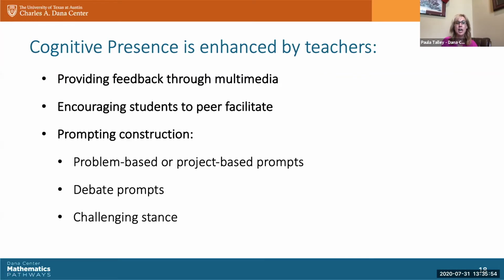So I'm going to move to cognitive presence. Cognitive presence is enhanced by teachers by providing feedback through multimedia. I think somebody said this in the chat earlier. You're asking a question back, you're reinforcing what's presented. Instead of maybe doing a traditional text feedback in an online discussion, maybe you're doing an audio or a video. You're addressing several different modes of providing that feedback.